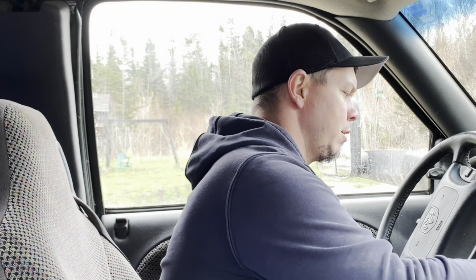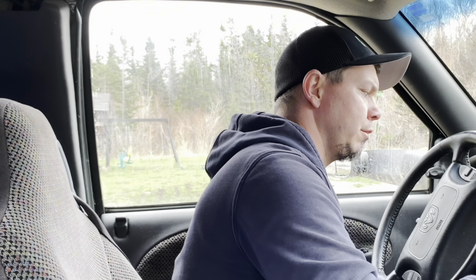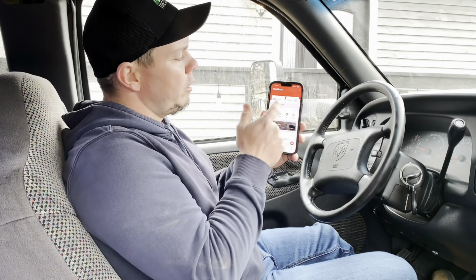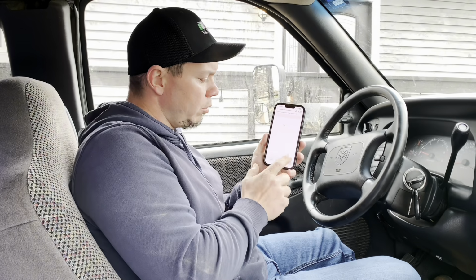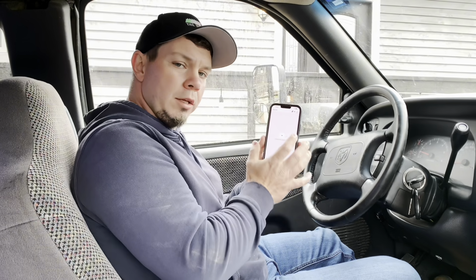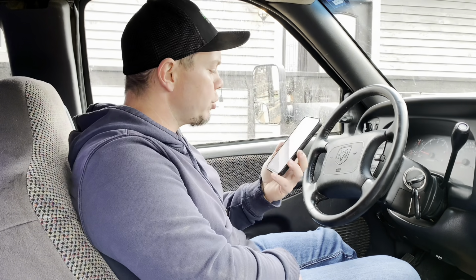So we got our little dongle plugged in down there, as you've seen. Let's just start up the engine now. So you click on your app on your phone. You simply click diagnostics. You come down here, press read. The scanner will read the VIN for you after a few short seconds.